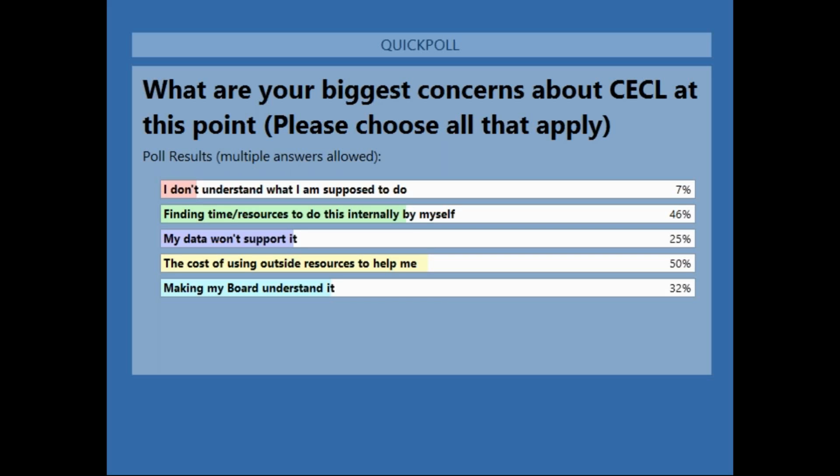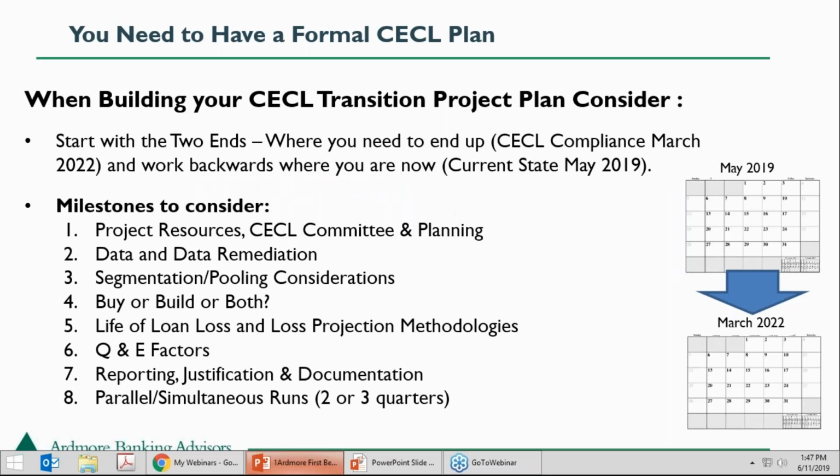Most understand what they're supposed to do. And it's interesting here that people are saying they're not as concerned about their data supporting it. That was probably one of the biggest concerns that we used to see in the early CECL polls.